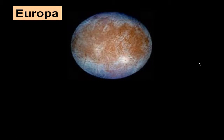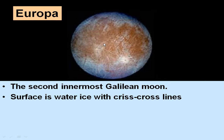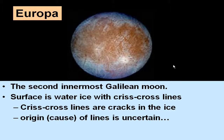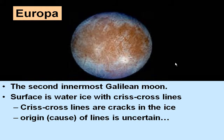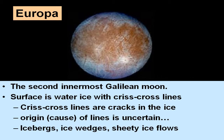Europa. Europa is the second Galilean moon in the Jovian system, and it's very interesting. One of those moons that is interesting to exobiologists. The surface is covered with water ice with crisscross lines, so the fact that it's got water is what makes it interesting. The crisscross lines are cracks in the ice. The origin of the lines is uncertain, but it's most likely due to continued gravitational flexing causing cracks to form in the ice. It's covered with icebergs, ice wedges, and sheety ice flows over its whole surface.